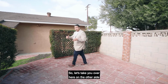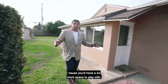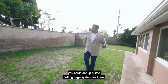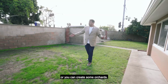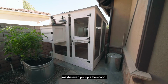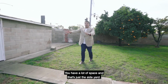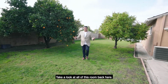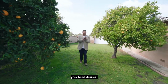So let's take you over here on the other side of the bushes here, because you have a lot more space to play with. You could build a pool, you could put a trampoline in. You got kids in sports, you could set up a little batting cage system for them, or you can create some orchards, you could create a vegetable garden, maybe even put up a hen coop. You've got a storage facility right here. You have a lot of space, and that's just the side yard. Take a look at all of this room back here. I mean, you really can do whatever it is your heart desires.